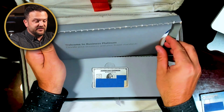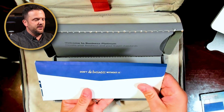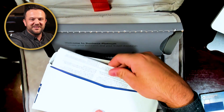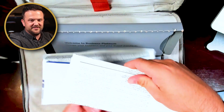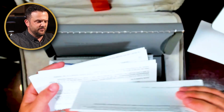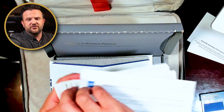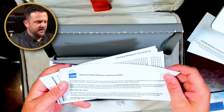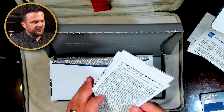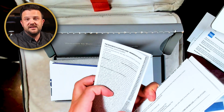Okay, back to the unboxing. Honestly, I haven't looked at anything in here. Haven't pulled this out yet. Okay, don't do business without it. Definitely didn't cover up some of that stuff there. So let me pull this out here. Give me one sec. Okay, and honestly, nothing too fancy or to write home about. This is a charge card, I'll say. So what that means is you're supposed to pay it off in full every single month. It's a business charge card, so I applied for it using my media company and my EIN.